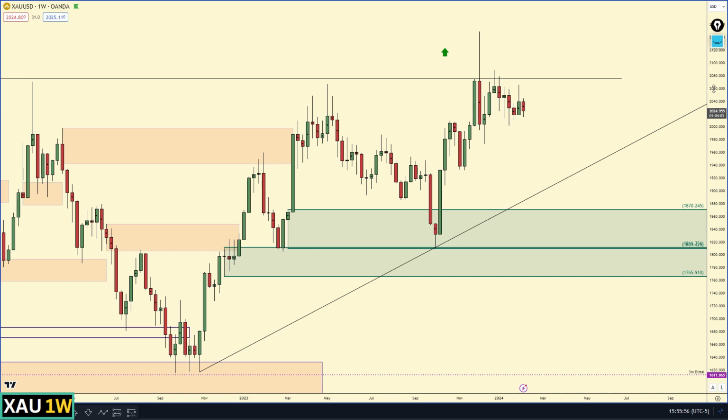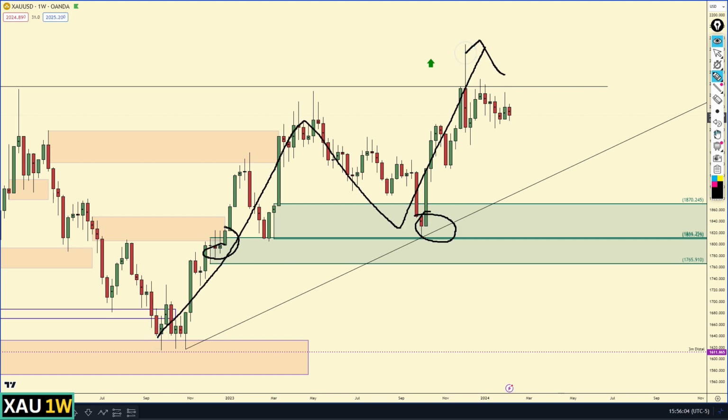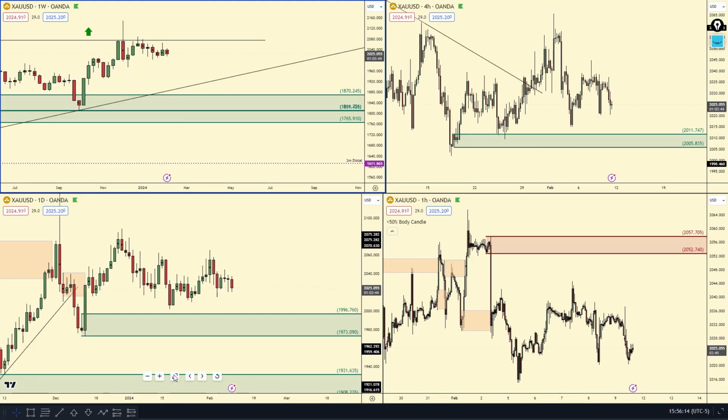On to the forecast for gold, one of my favorite markets here. Looking at a weekly chart first, clearly demand zones being respected. Very, very beautiful uptrend. Sitting at the highs though, although we are sitting at the highs, I think we want to be trading along with this weekly uptrend. That is just my opinion. I personally prefer to trade with the trend.